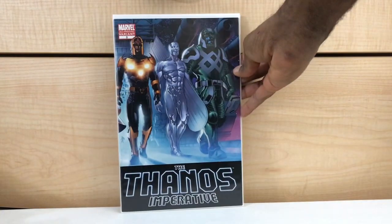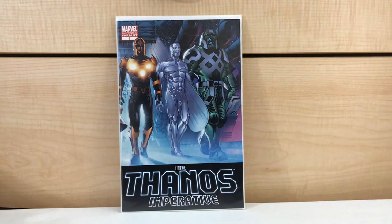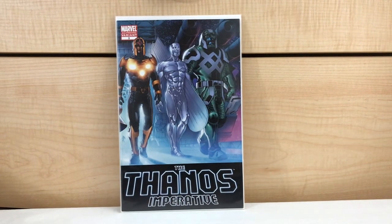Next is Thanos Imperative number 1. Thanos Imperative, no, I'm sorry. Thanos Imperative number 3, second print. I like this. I think I paid cover price for this. I forget. It's like either $4 or either. Yeah, I paid cover price for this. Never mind. But yeah, this is a loose first appearance of the Annihilators. Okay, it's all good. This book is really tough to find. I'm not really seeing a lot of online copies. Actually, none. I'm not seeing any.